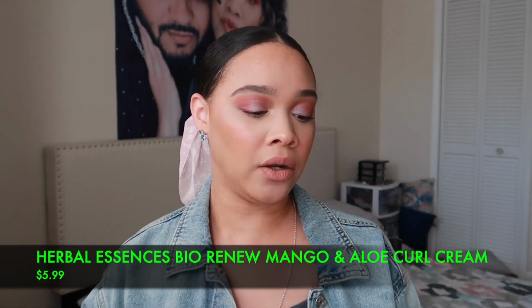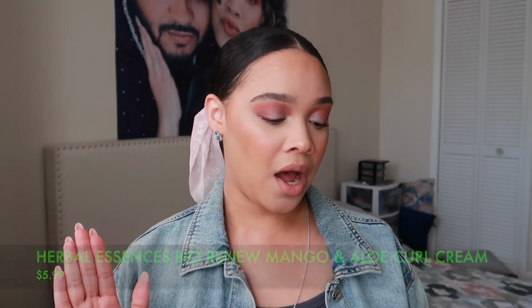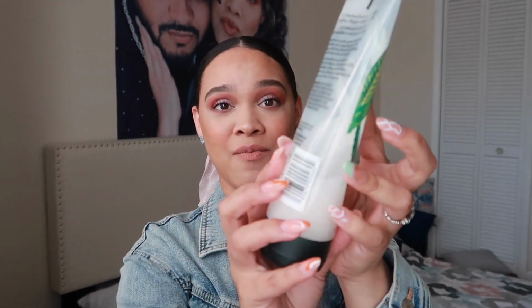So this is the Mango and Aloe Define and Refresh Curls curl cream, and this product, I freaking love, you guys. This product does wonders for my curls. As you can see, I am almost done with it. I do have a backup. I have one already in the bathroom. I love this curl cream for my daughter and for me. It really does define your curls. It makes your curls look beautiful. I will post a picture somewhere here, maybe here on this side, showing you guys my hair and the curls with this baby.